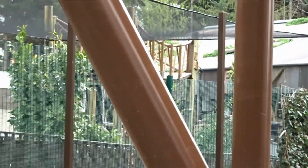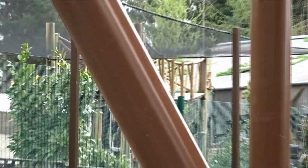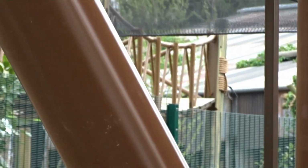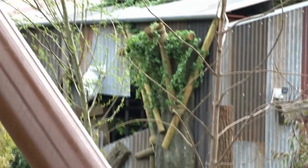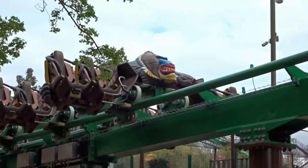What you're seeing at the moment is the side view, which we haven't taken for a couple of visits now, and you can see the bridge to the entrance, which will form part of Mandrill Mayhem. You'll see a bit of this further on in the video, as well as a bit of theming which has been added around the back. As I said, we haven't been around the back for a while, so it's the first time we've seen this.